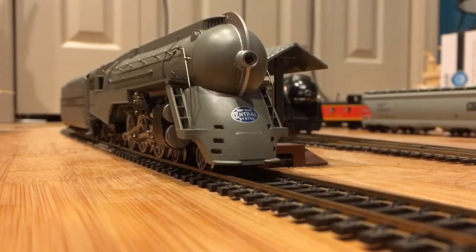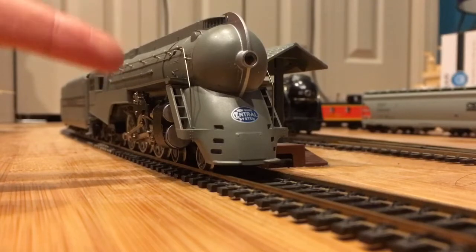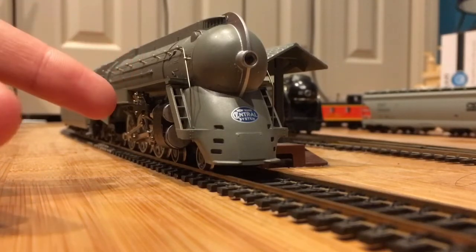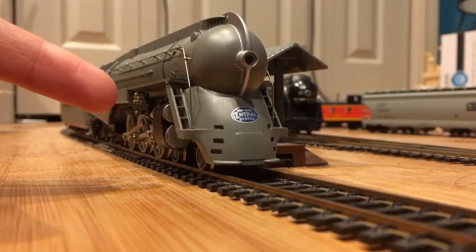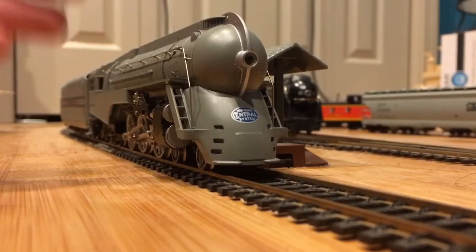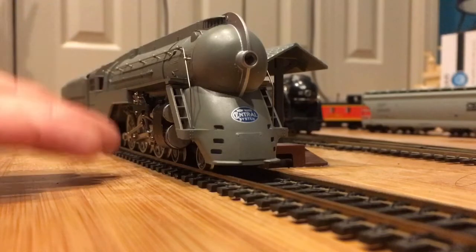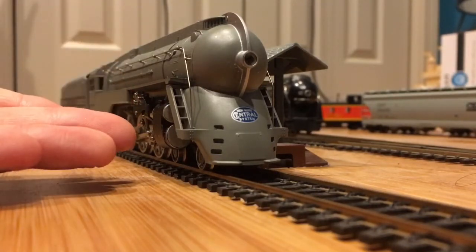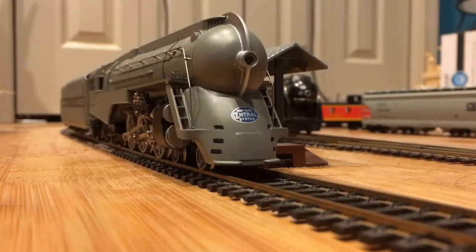Now, there is one thing you have to remember. This is not a top-of-the-range model. There are much better ones out there, like MTH or Broadway Limited, all of that. I went for this because this is the one that doesn't bust the bank. It doesn't cost the earth like a MTH or Broadway Limited does. So that is why I went for it. And it just looks so nice. It really does look nice, believe it or not. So yeah, that's why I went for that.